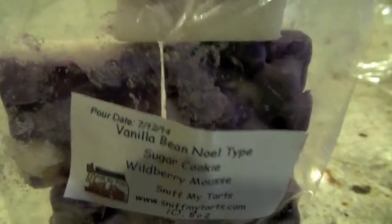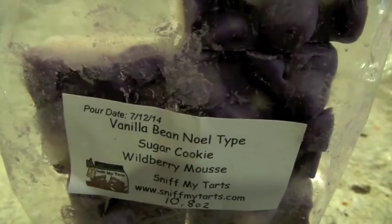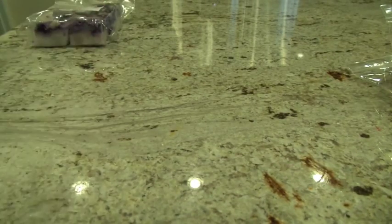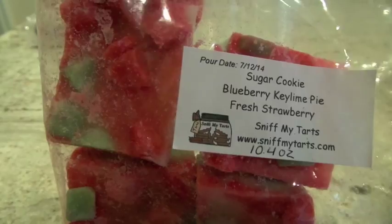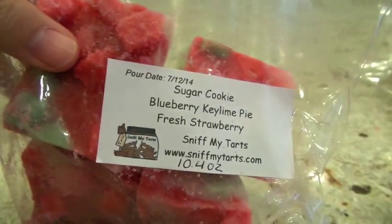And somebody had commented that Sniff My Tarts has a very strong wild berry mousse, because I have noticed that wild berry mousse tends to be a scent that, when you melt it, it's just a little bit more subtle than you would expect. So I'm really hoping that Sniff My Tarts wild berry mousse is a little bit more in your face kind of scent, because I really would enjoy that. This next one here is sugar cookie, once again, blueberry, key lime pie, and fresh strawberry. I don't know if this was my own blend or I stole it.